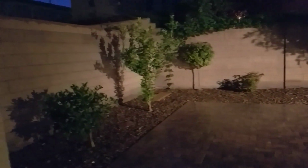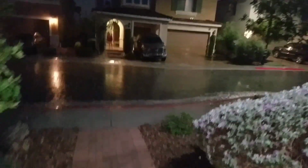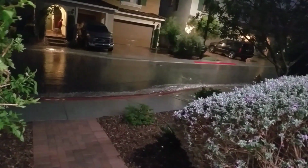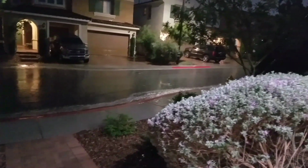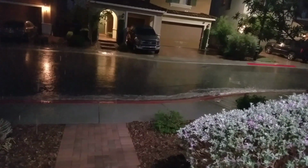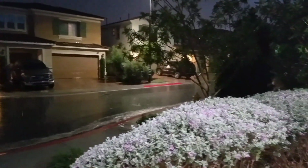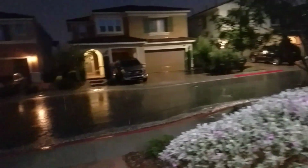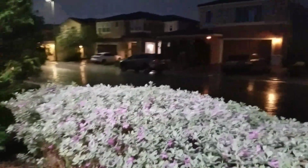So let's go see what's going on in the front yard. So guess what? It's raining pretty hard out here too. You can see the water running down the gate there. I don't want to go out there because I'll get all wet, plus the lightning. You can see how heavy it's running in the edge of the road there. I see other people out on their porch. It's not normal for the rain to happen like this here. Kind of crazy.